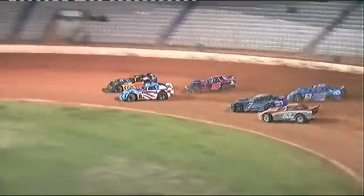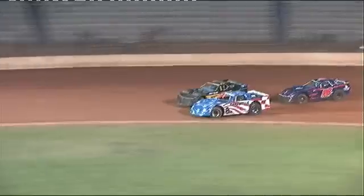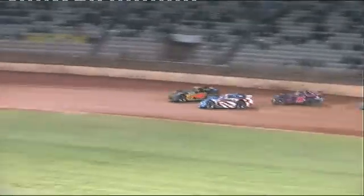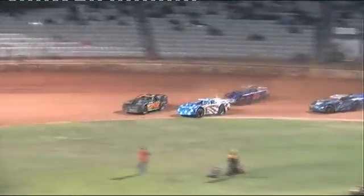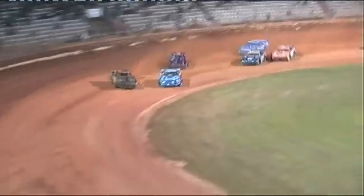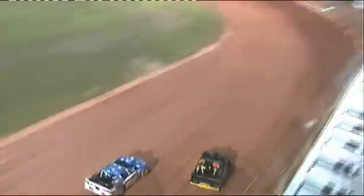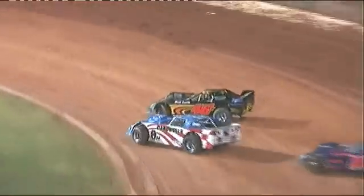Cardwell on the inside, Matt Smith on the outside. Here comes Dyer with him. They're still side by side down the back straight. Emerson didn't get a great start. Nigel Moet jumped them around the outside. Emerson comes back up the inside to fourth, and Hutchins just got into the left rear corner of Emerson 7M. This is all on out in front.